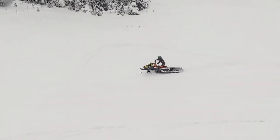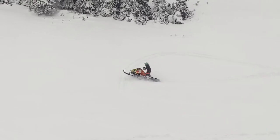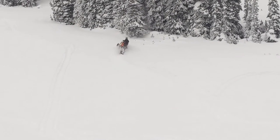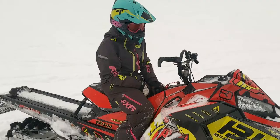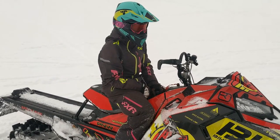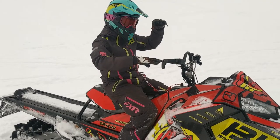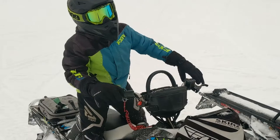There you go. Up that side hill. There we go. Get on it now. That's it. Oh, there you go. Is it pretty crusty under there? Up there, there's actually some really good fresh powder, about this much. How's that for you, bud? Good.